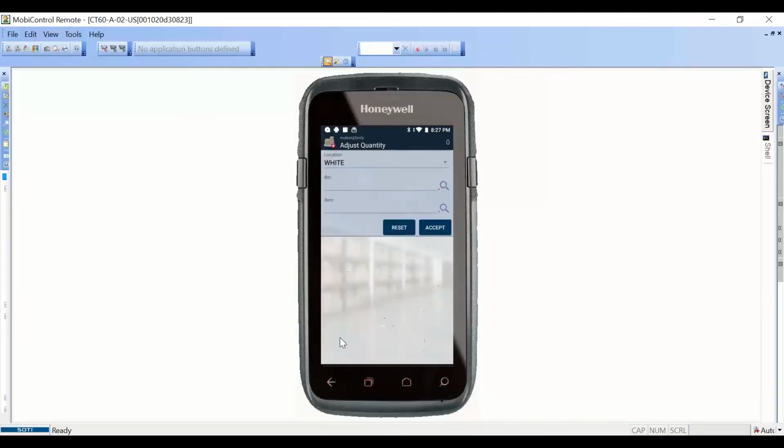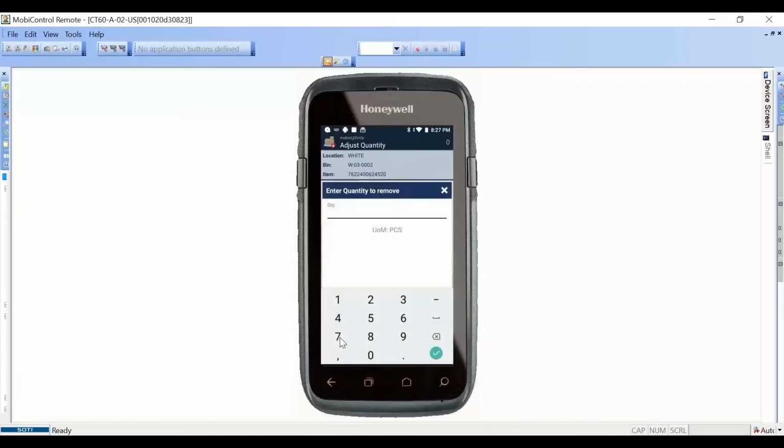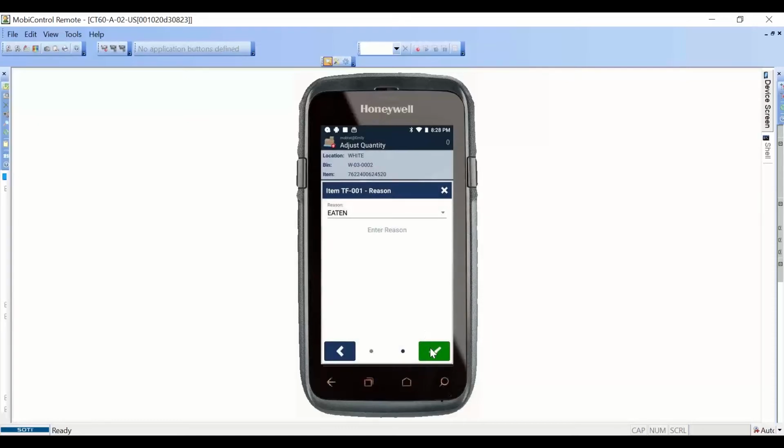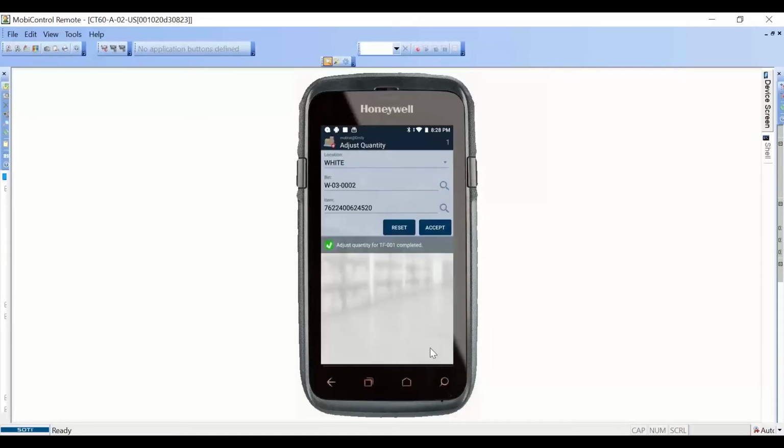So I'll go back and do an adjust quantity here. Obviously this is unplanned, so I'm going to scan the bin that this product is in that I'm taking out, scan the actual item, and then here I'll put in the quantity that I want to remove. So I'll say 3. And this drop-down list is totally customized to whatever reasons you might be removing something from your warehouse. My favorite on this demo is always that it's been eaten. So I'll pick that one and then click that green check. So it's adjusted that quantity.